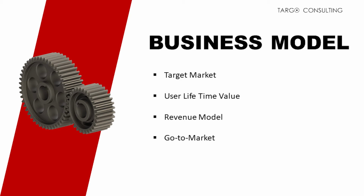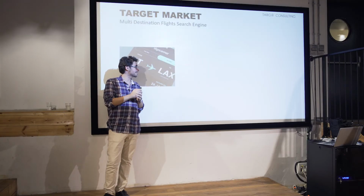This basically is telling investors, I've done A, B, and C. This is how I plan to get things done. Go to market and develop using the funds that you so graciously bestowed upon me. So let's get into it.